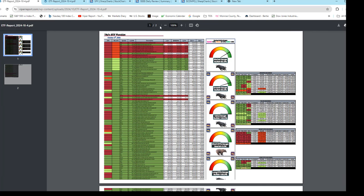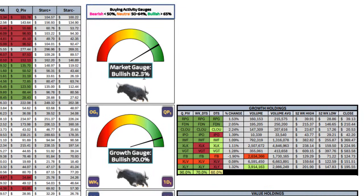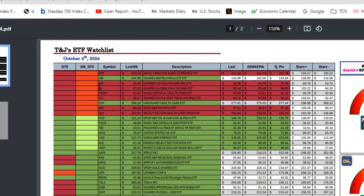And you'll also see that at this point in time, 82.3% of the ETFs that I follow, about 120 of them, closed above their quarterly pivot. So that's a bullish sign. You can see some of the sell signals were in biotech, mostly in healthcare all last week: Vanguard Healthcare and also XBI and XLV. On the plus side, we had mostly energy here: XOP, PSE, TBT, which is based on rates moving higher, USO, VDE, XLE, and UUP, the dollar.